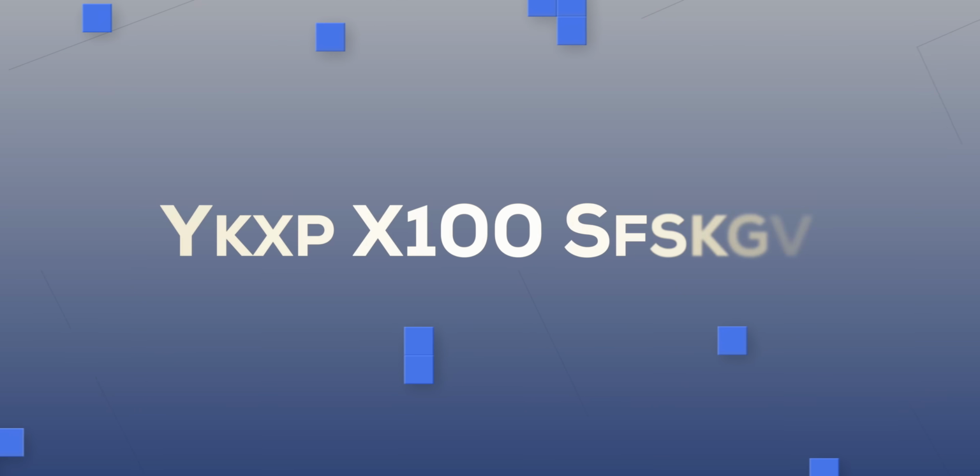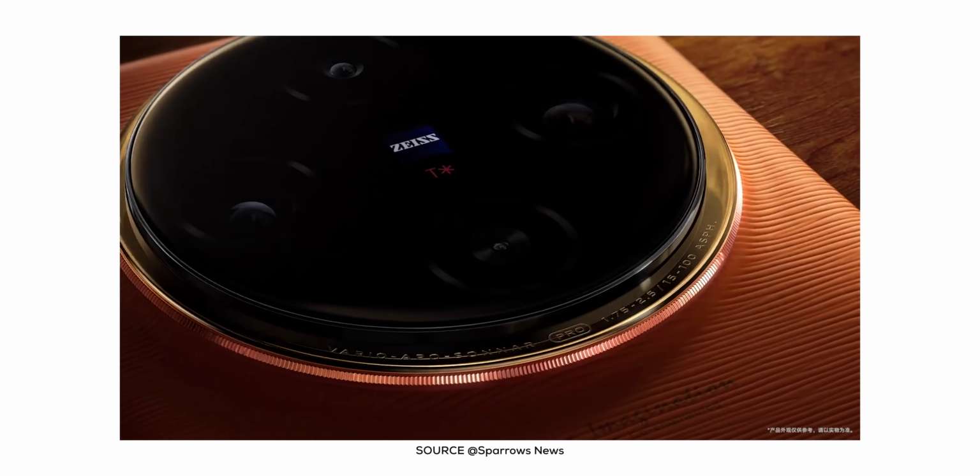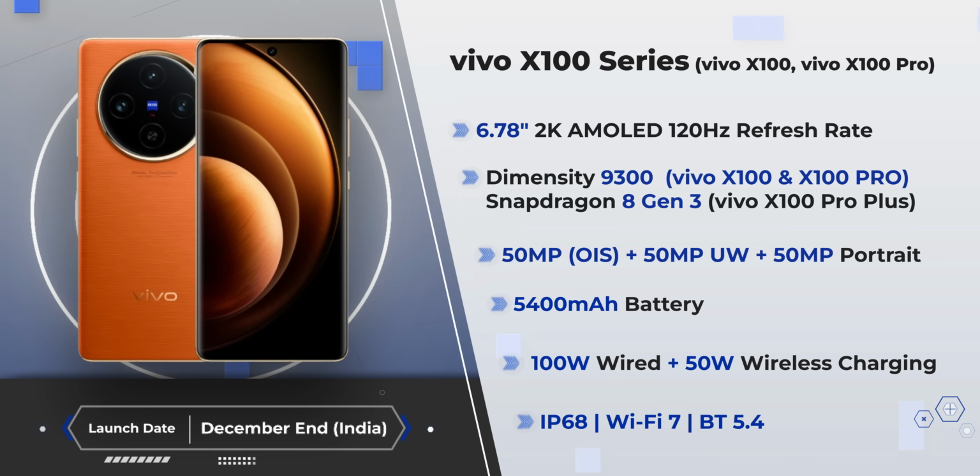Next up is the Vivo X100 series, and trust me, the Vivo X100 series, at least from the leaks and rumors and the initial camera samples that I've seen, is looking very exciting. So there'll be three phones, the X100, the X100 Pro, and the X100 Pro Plus, and I seriously hope that Vivo brings the X100 Pro Plus to India as well. Because the X100 and the X100 Pro are expected to come with Dimensity 9300, and the X100 Pro Plus is expected to have Snapdragon 8 Gen 3.